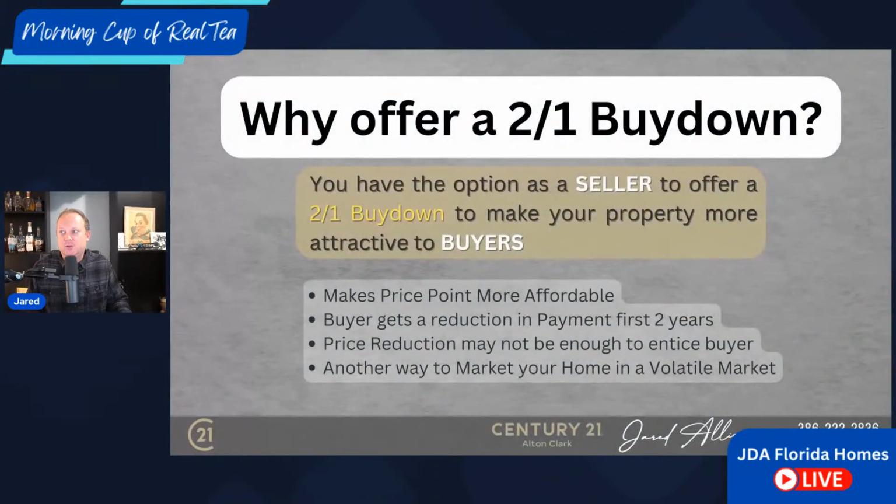What you can do as a seller is offer a 2-1 buy down to make your property more attractive to the buyers, because now you're saying, hey, I will make part of your payments for the first 2 years, and it's not going to cost you as much as you would think, compared to actually lowering the purchase price. And for sellers, here are some bullet points. It makes the price point more affordable. Buyers get a reduction in payments for the first 2 years. A price reduction alone may not be enough to entice a buyer. It's another way to market your home in a volatile market.